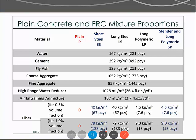And even the polymeric are close enough in properties, they're actually the same density as well. So on a polymeric side, the 0.5% volume fraction is the 7 pounds or 8 pounds per cubic yard. And then to get to 1%, that's 15 pounds per cubic yard. So those are typical values that are done in the field again, if you're going to those volume fractions.